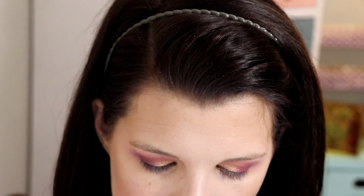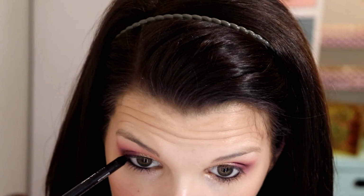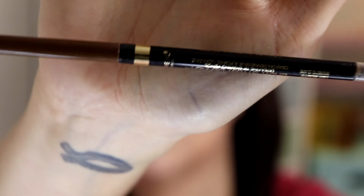Alright, for eyeliner, I'm going in with my It Cosmetics No Tug gel eyeliner, and I'm going in with black, and I love this stuff. I'm going to do my eyebrows off camera real quick, and I'm just going to use my L'Oreal Brow Stylist Definer in light brunette. And I will be right back. Okay, I'm back. And I love that brow pencil, y'all. It's awesome. For mascara today, I'm going in with my It Cosmetics Superhero, and I just have the sample size.